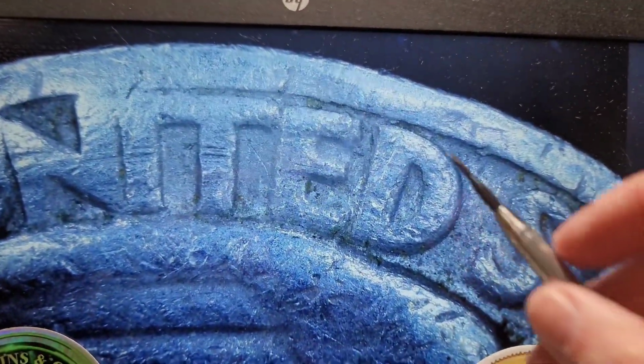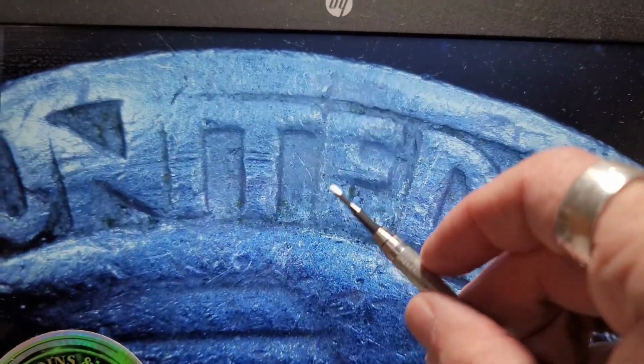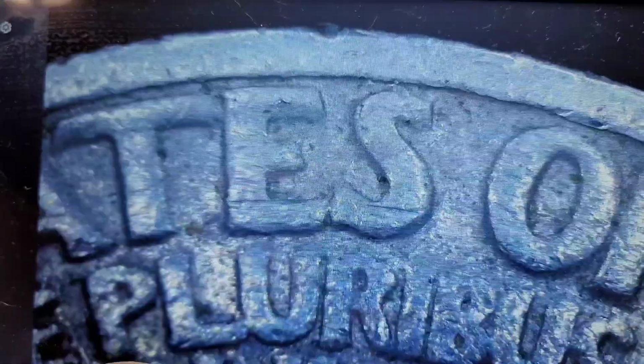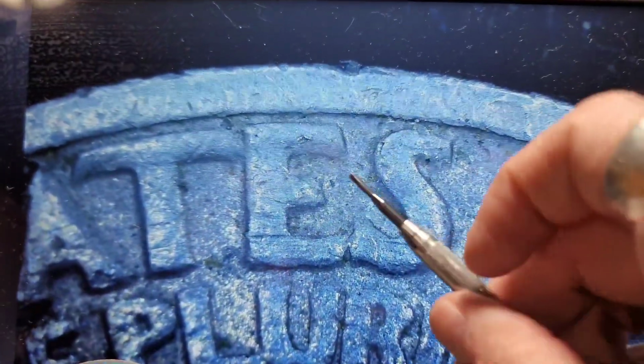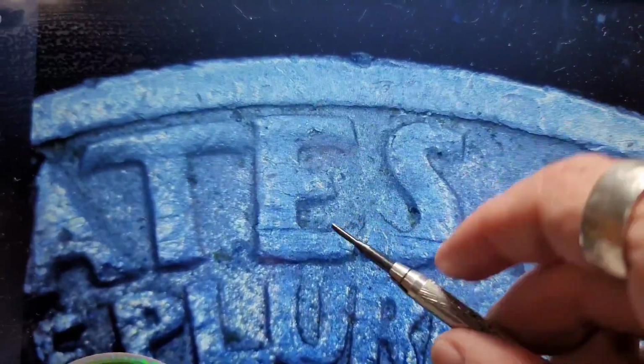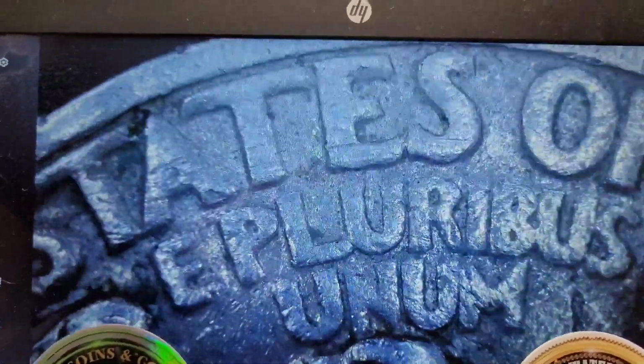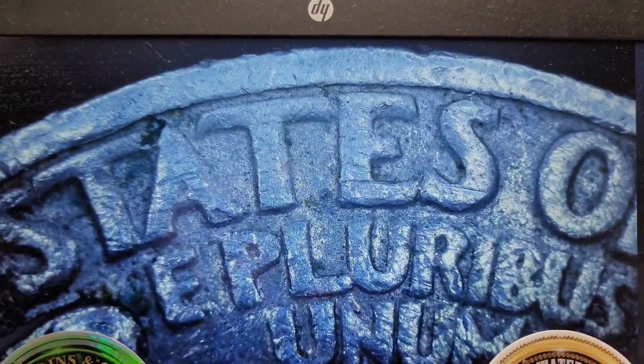You can see here, it looks like a notch in the E, the T. Now again, it is, like I said, very worn. So I don't know if I have anything here or... But it looks like a notch up here in the E, possibly down in here. This O definitely looks thicker. So let me know what you guys think about this possibly being a double die reverse.